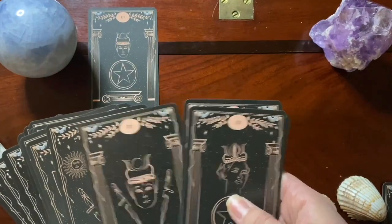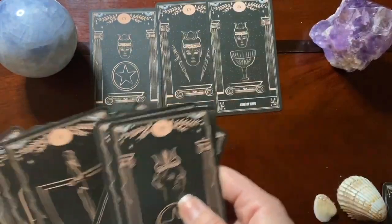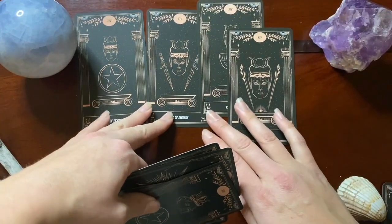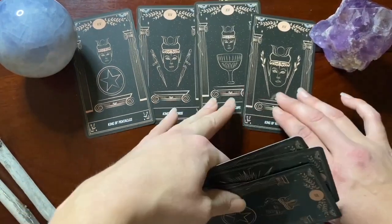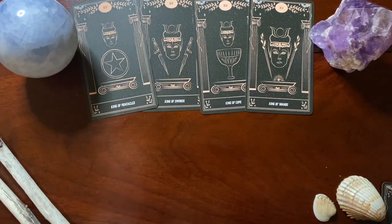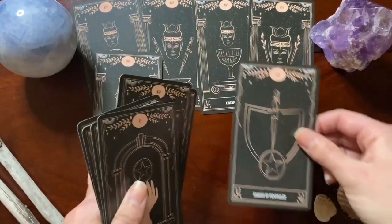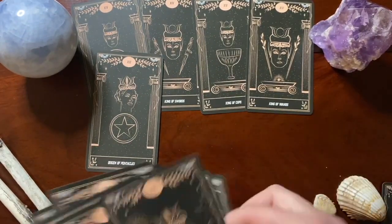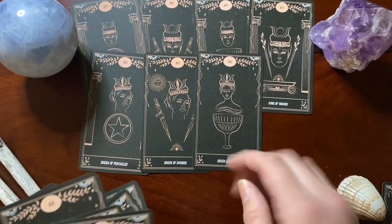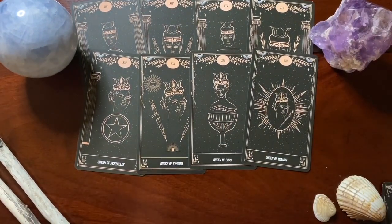Okay, so let's look at the court cards here. You know what, we can just go through kings. Let's look at these. Well, the kings, I guess, aren't terrible. The kings and the queens maybe aren't terrible, apart from it's just the same face hovering over each of the suits. I don't know, that's just not doing it for me. And same thing with the queen. You know, we've got her zoomed in a little. Oh no, okay. I stand corrected. We do have a different queen's face there, but three of the queens have the same face.